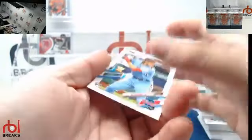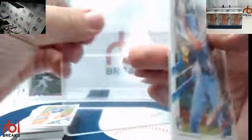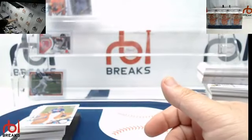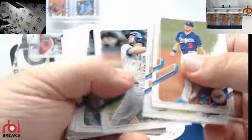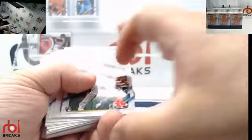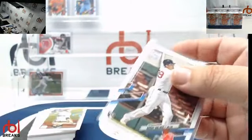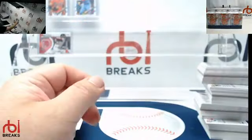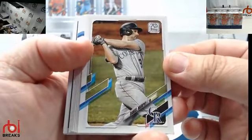Here we got our first Alec Bohm, flagship rookie. Again, immediately, I don't like that card saver. Immediately penny sleeved, putting in a card saver, and you can't have a fresher gradable card than that right there. Grade ready card. Here's a Bobby Dalbec. Again, one of our six. At the end, as always, we do a recap and then we do a quantity count of how many grade ready flagships that you have.